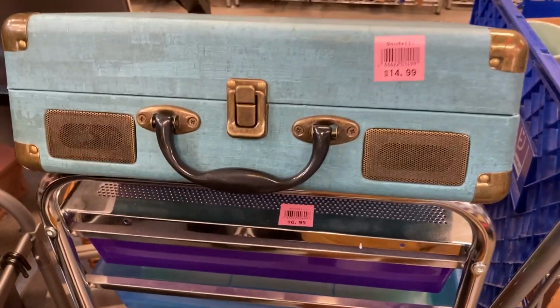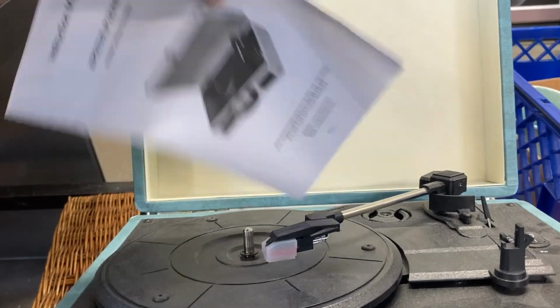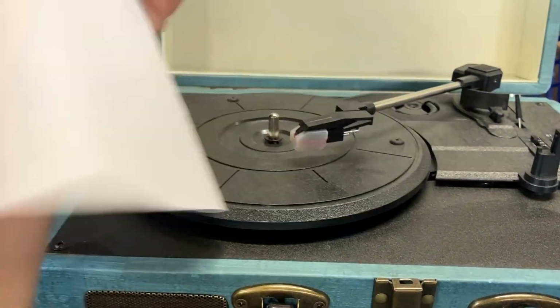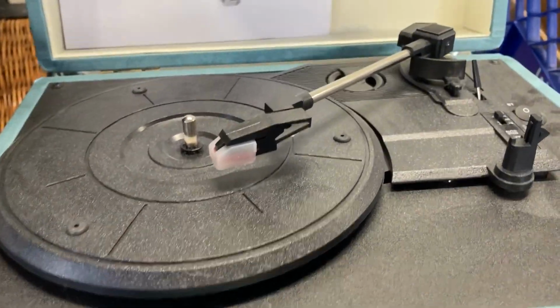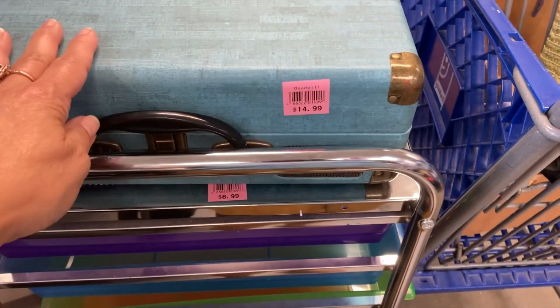This record player case caught my eye. It looks very much like one I had as a kid back in the late 60s. This, however, is more contemporary. It's a sort of a retro record player, and so I decided that while it is cool looking, it really isn't vintage enough, so I left it behind.